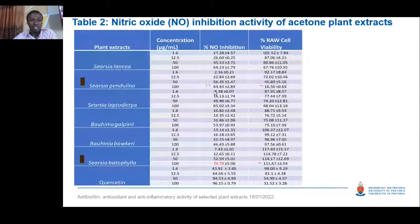Table 2 shows the nitric oxide inhibition activity of the selected plants. From here, Ciacia batophila gave the highest percentage of nitric oxide inhibition of 74.79, followed by Ciacia lancea of 64.23%, and closely followed by Ciacia pendulina with 63.44%.